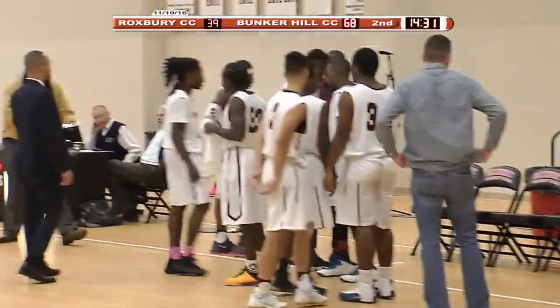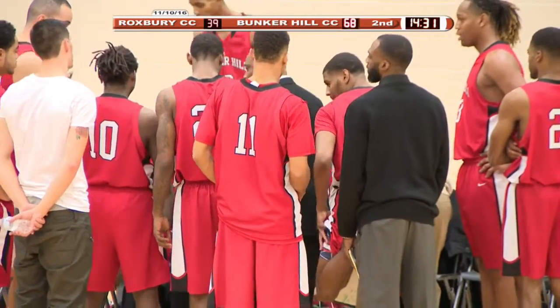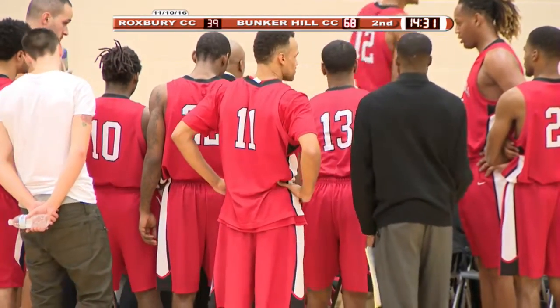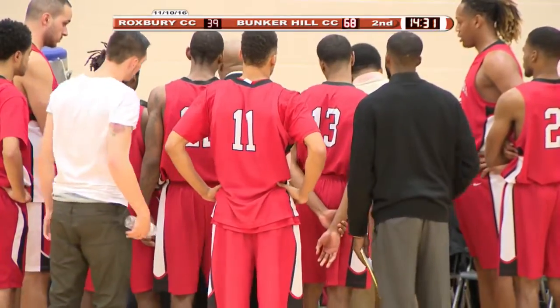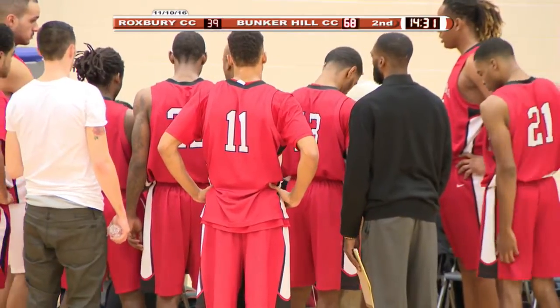RCC takes a timeout. A little bit better execution offensively. I think it's the same thing, an effort. But defensively, they still get the breakdowns. It's almost as if they're just unsure of when to drop down and when to stay up, because like you said, 2 out of those 4 hoops by Bunker Hill were baseline layups.